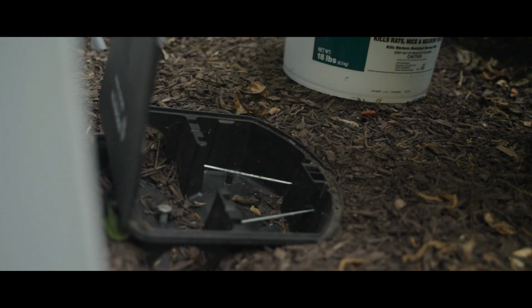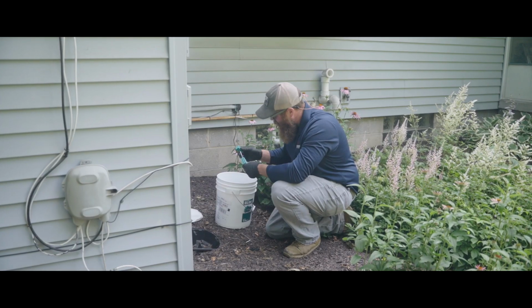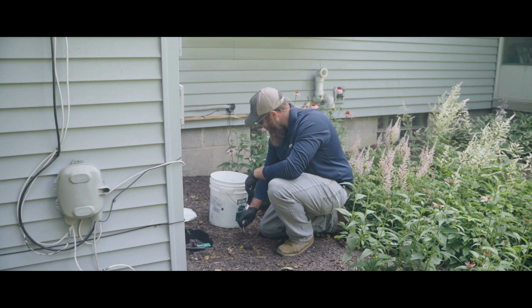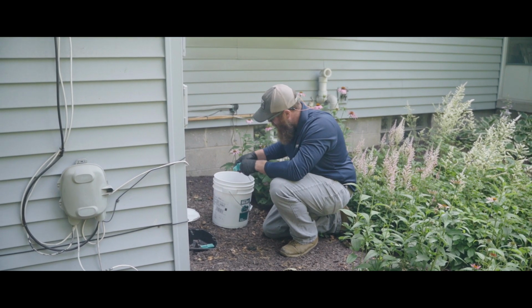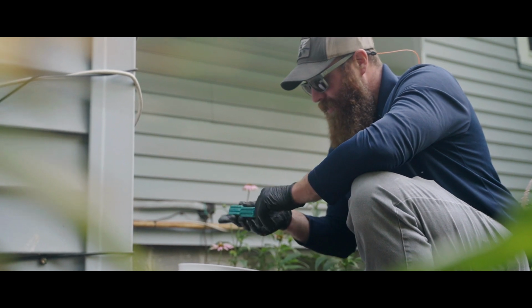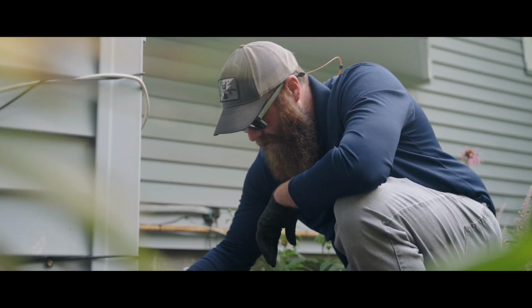We use both interior rodent equipment and exterior rodent equipment. Any of the exterior rodent equipment has to be anchored down or weighted down, and it needs to be a tamper-proof station, which means it needs to be locked or secured so non-target animals or people can't get into them. Our stations that we use on the exterior require a key. All our rodenticide is placed on a rod, which in turn keeps it in the station so it's contained.